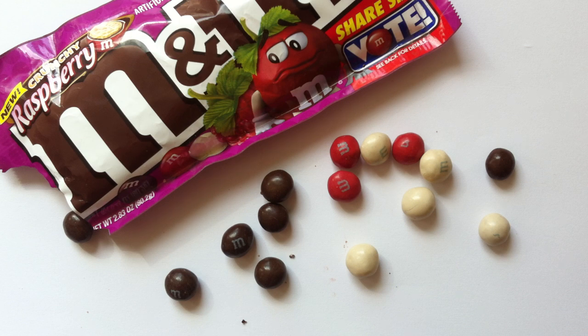But let me know what you guys think. Have you had a chance to try this? For me, I'm going to say Walking the Candy Aisle rates this a 3 out of 5. It's not bad, but like I said, nothing that I think is in any way worth your effort to go out of your way to try and find. Anyway, 3 out of 5 for me.